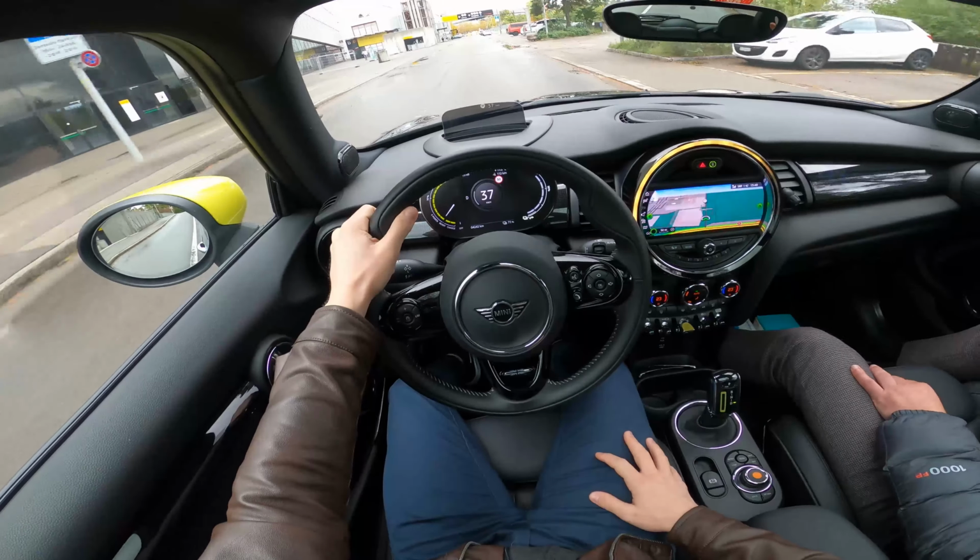It's much better than, for example, the Honda E. Yes, it doesn't have so much torque, I think. This is nice. If you need some fun, I think this is great.